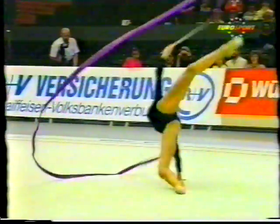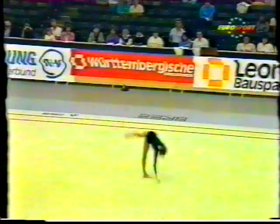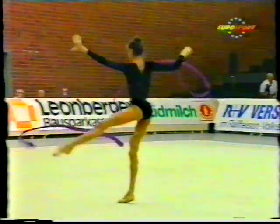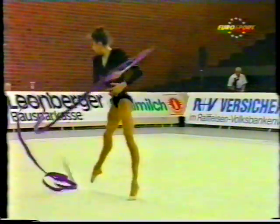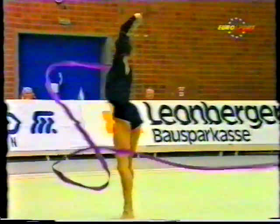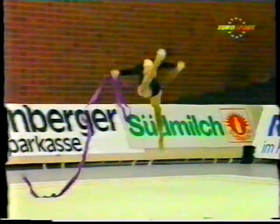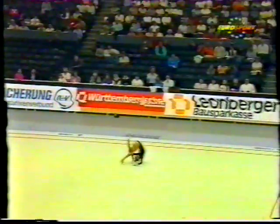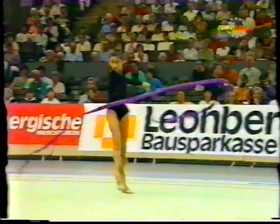Well, the music may not be classical, but Timoshenko really is a classical stylist in this sport. Very reminiscent of Ignatova and Georgieva, the two great Bulgarians. Three moves in there before the recatch.